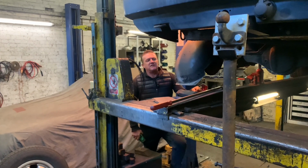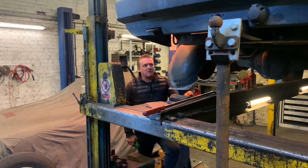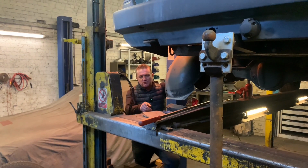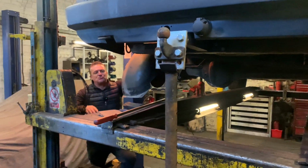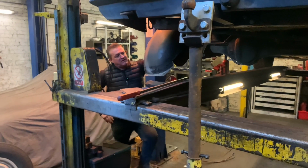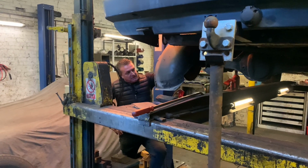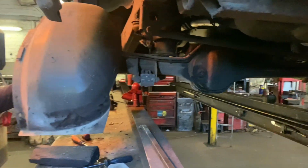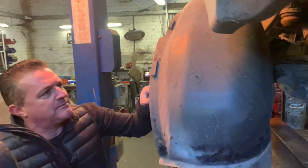Okay, so we've fitted the front coil springs now, put all the front axle back together. That's back on its wheels, and we moved on to the rear here. So the way we've elected to do this is we've put this large axle stand underneath the tow bar, and then we're going to drop the ramp away, which effectively will take the chassis of the car up in the air, leaving the axle free to swing. So we've disconnected the bottom of the rear shock absorbers, and we've disconnected the bottom of the rear air springs.